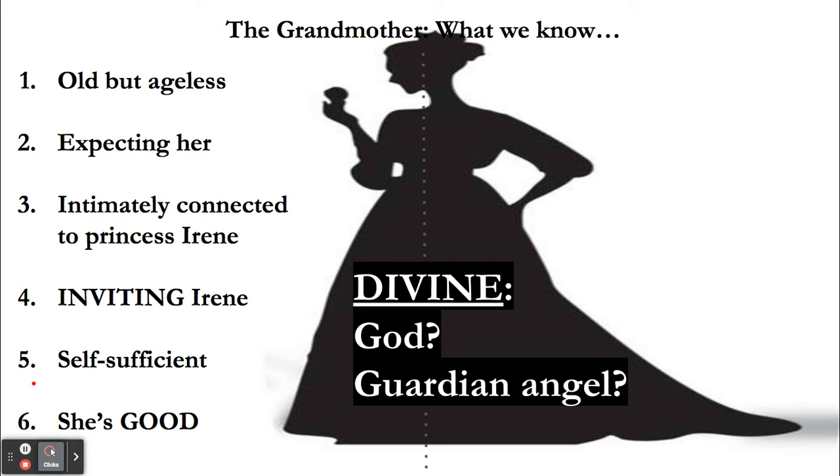And so I think it's pretty clear that this is some kind of divine being, right? Again, you could posit maybe this is a guardian angel, right? Maybe this is like a messenger of God, or this is God Himself, herself, being embodied as this grandmother. But I just want you guys to keep thinking about that, right? This being who's looking after Irene even when she does not know it.